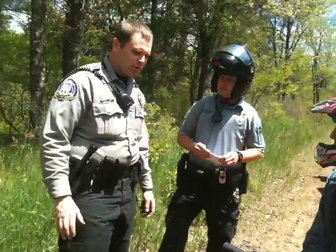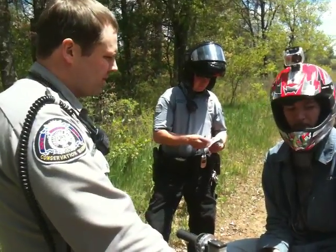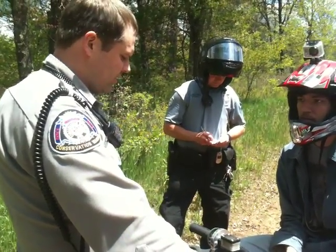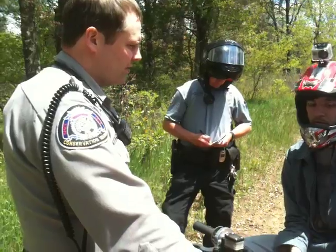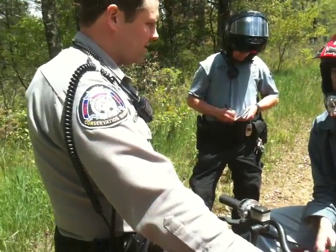Now, what I'm going to do is make sure that the 1983 RPMs is the same. I tested it at 4,000 RPMs. I'm going to make sure that the 1983 250R model is the same. If it is, then I'll probably send you a citation for having a muffler that exceeds 96 decibels.